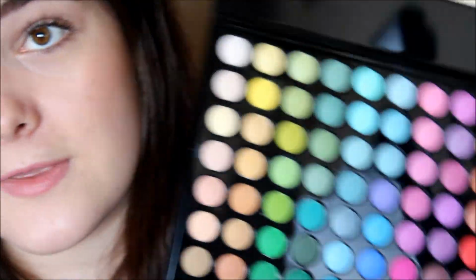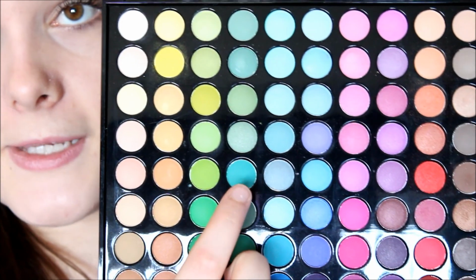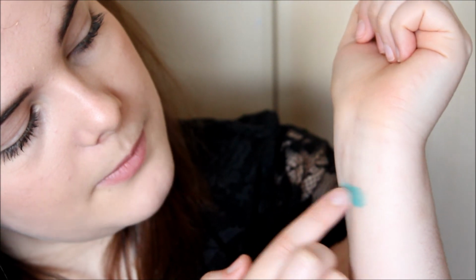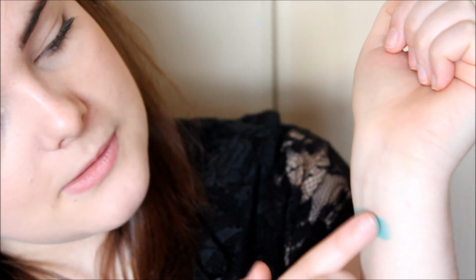Now I'm just going to show you the difference between swatching with your finger and swatching with a brush. So I'm going to use the same colour. I'm going to use this little teal colour here. I'm just going to swatch it with my finger, like so. And then it looks like that. Very pigmented on your finger. And then I'll do it on my arm because it's easier for you guys. Just swatch it on my arm like this. Blend it out a little bit. Now this probably wasn't the best colour to show you. But yeah, looks like that, quite pigmented and all that.